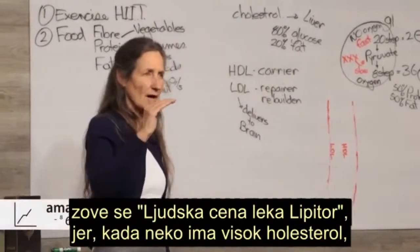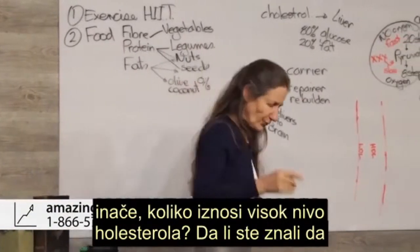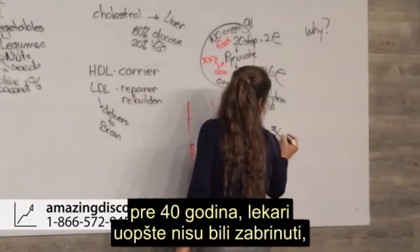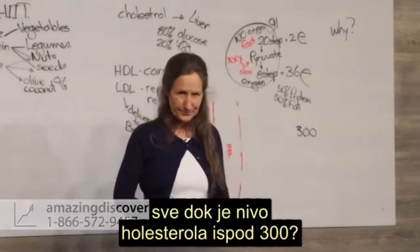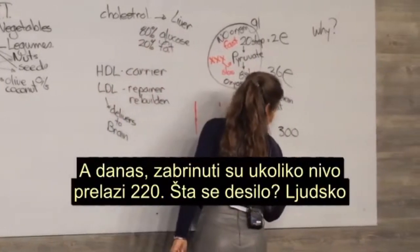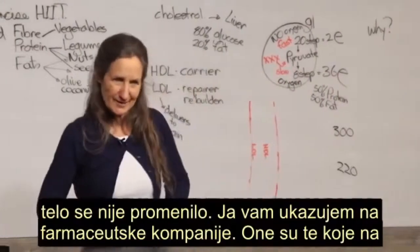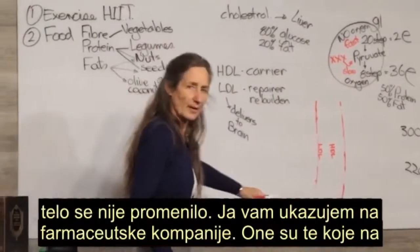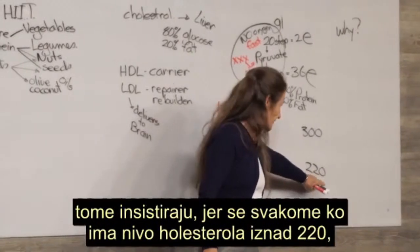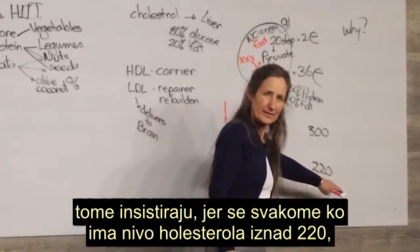Because if someone has high cholesterol levels, by the way, what are high cholesterol levels? Did you know that 40 years ago, doctors did not worry if the cholesterol level was under 300? Today, they get worried if it goes over 220. What's happened? The human body hasn't changed. I would like to suggest that it's the pharmaceutical companies that are saying that. Because if anyone had a cholesterol level 220 or above, they're put on cholesterol lowering medication.